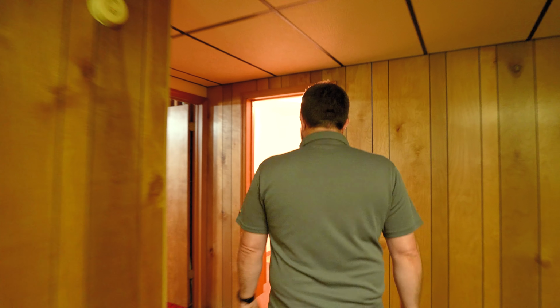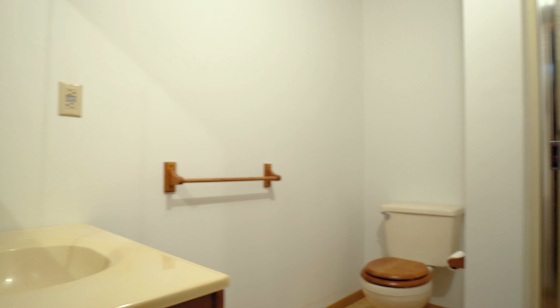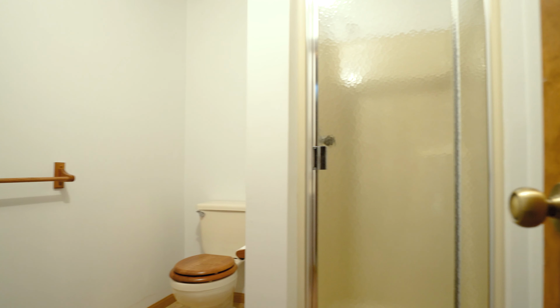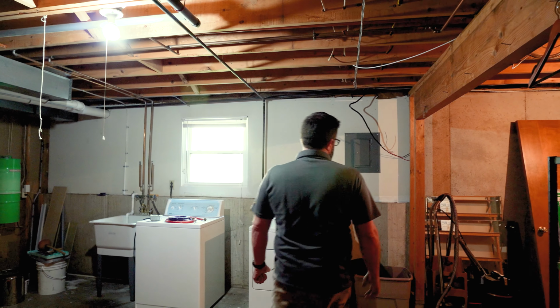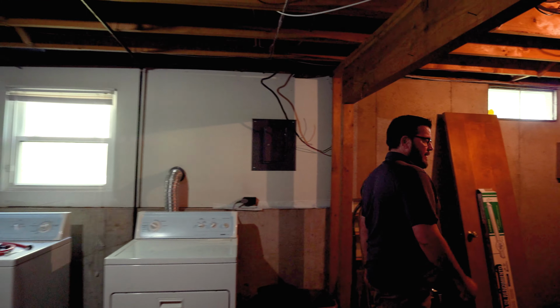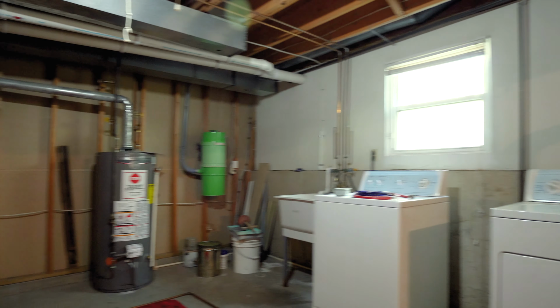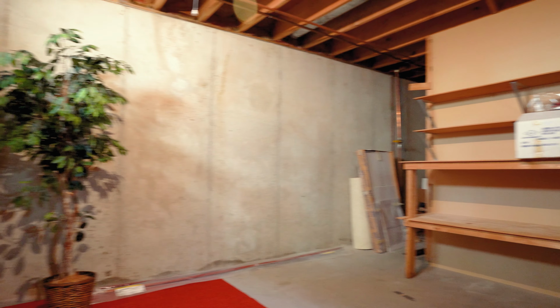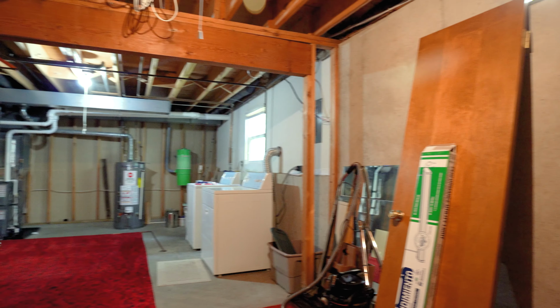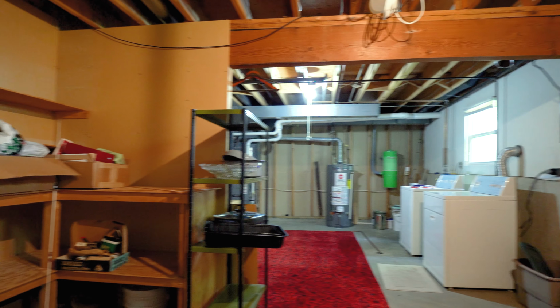And I mentioned 2.5 baths. This is the second full bath shower, conveniently set up for the basement. And you would think with all of that finished square footage that you weren't gonna have much storage, but you do. Lots of storage. You could set up a little workshop in here, crafts, hunting, whatever, fishing, whatever you're into. Lots of room for that.